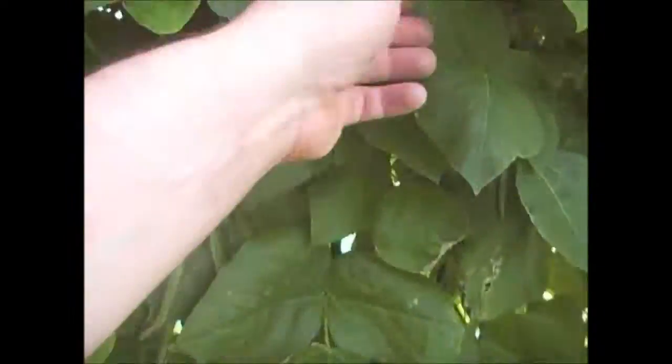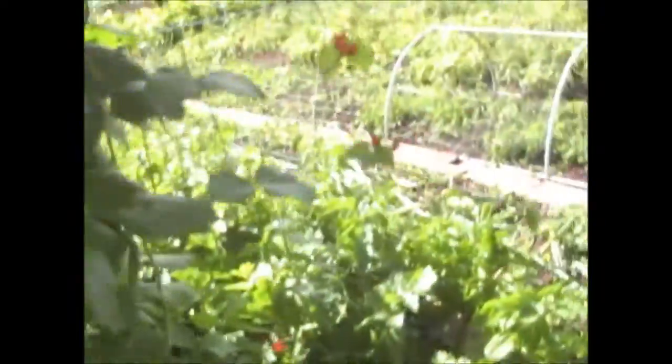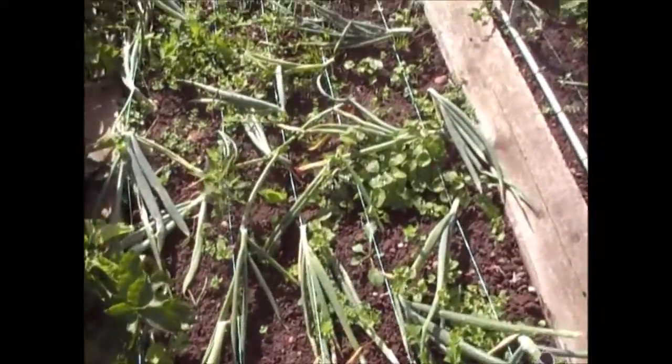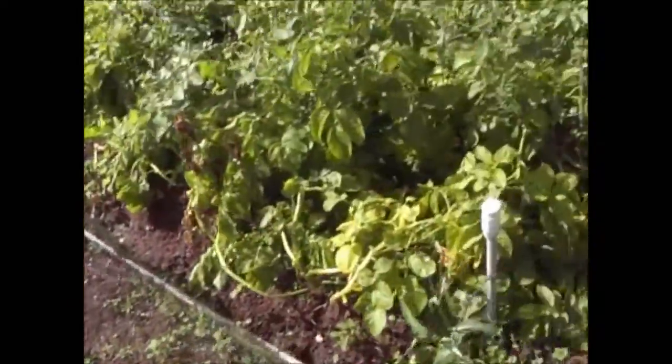Right, coming up here, there's a lot more beans than I thought there were, a lot more than a couple of days ago when I came and had a look. That's the other side of the onions, but as you can see, they've all kind of fallen over now, so I think I might as well pull them out really.